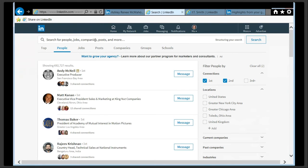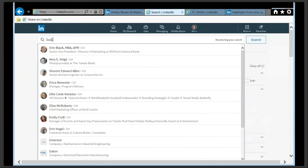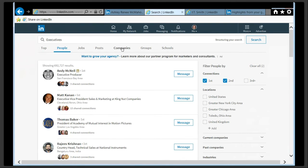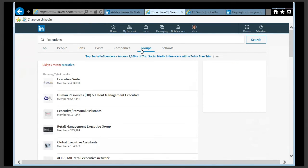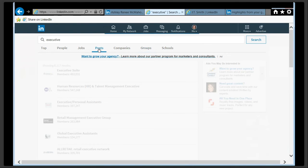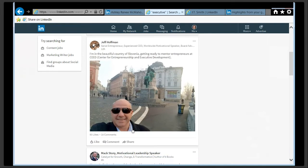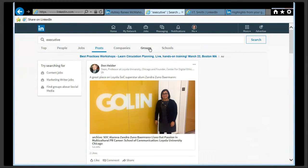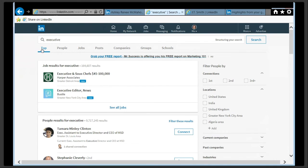And when you're here, this is where you search for your keyword. You put in your keyword. So let's just say executives. All right. And then we could hit groups. Let's hit first search and then hit groups. And now it's going to show me groups that meet that search criteria. These are all the groups that match. All right. And you could say, hey, I only want to search for posts that have to do with executives. And now we're seeing posts that match that criteria. We can do the same thing for companies or schools or people. And if we try top, this is just going to give us everything kind of all together.